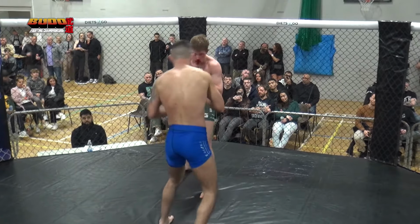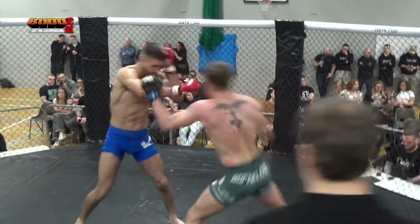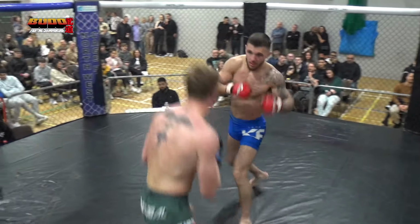I do believe Sam needs to come forward a little bit now and grab hold of him, even if it's just to get a clinch up, drag him over to the cage, make it dirty, and there we go. Some powerful shots by Sam himself there.